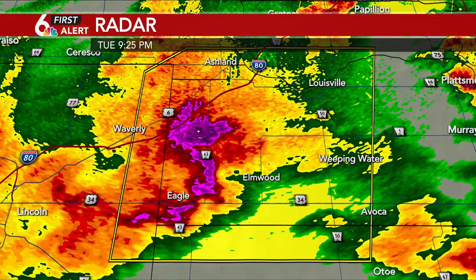This is far southwestern Cass County, still impacting portions of I-80 between Ashland and Waverly, right in here, but it is just about done with I-80 at this point. But the Eagle and Elmwood areas, those are the places that I'm most concerned about. I think this storm will pass south of Louisville. It's going to pass south of South Bend, but Eagle over to Elmwood, over to Weeping Water, that's where the large hail threat is going to continue.